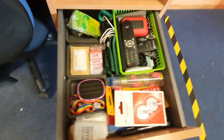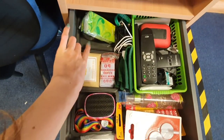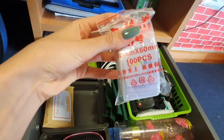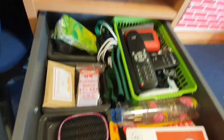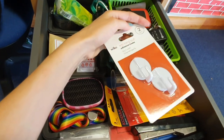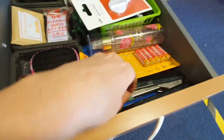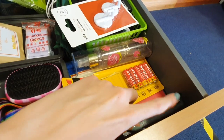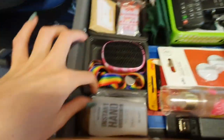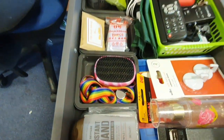My desk. My drawer is okay. I've used these little containers to try and make sections. This is full of these little signs to stick in books. And then I've got some Hip Hip Hooray, I Lost a Tooth Today things, pouches. Spray, essential. I'm thinking about putting this in my cupboard to hang up my clothes. Essential: label your stationery, otherwise it will go missing. And yeah, hand sanitizer, hairbrush, funky rainbow whistle. So this is my whole desk area.